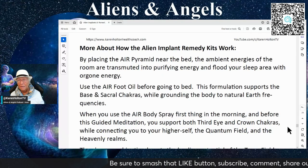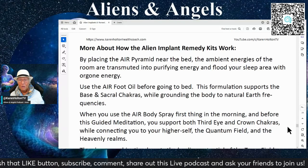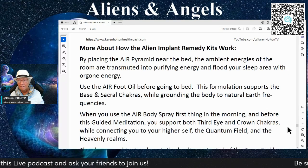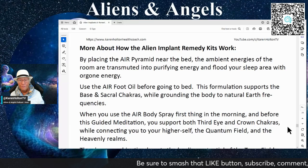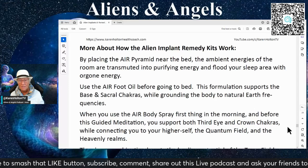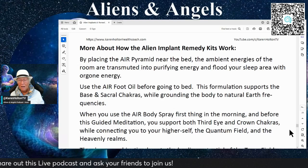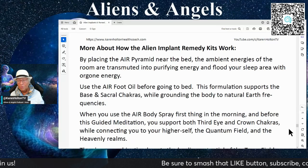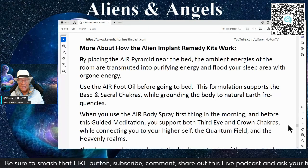More about how the alien implant remedy kits work. By placing the AIR pyramid near the bed, the ambient energies of the room are transmuted into purifying energy and flood your sleep area with orgone energy. Use the AIR foot oil before going to bed. This formulation supports the base and the sacral chakras while grounding the body to natural earth frequencies. And when you use the AIR body spray first thing in the morning and before this guided meditation, you support both the third eye and crown chakras while connecting you to your higher self, the quantum field, and the heavenly realms.